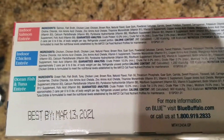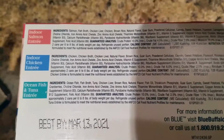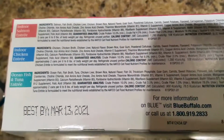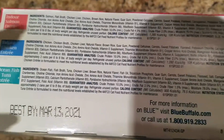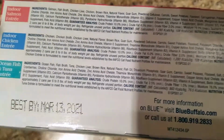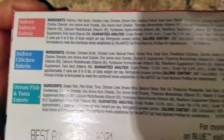And the ingredients are definitely better in this than in some of the cheaper brands like 9 Lives and Friskies. So even though she loves those, I want to feed her something healthier, and she's not opposed to it, so that makes me happy. And I think I've kind of weaned her into a healthier diet, and I could definitely see the change in her from feeding her Friskies to feeding her this. It just seems to have more energy and stuff.